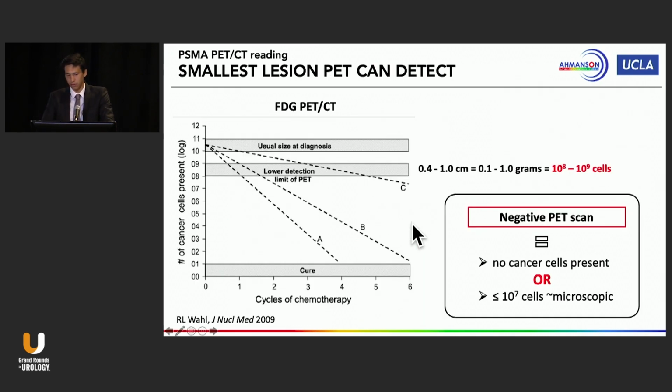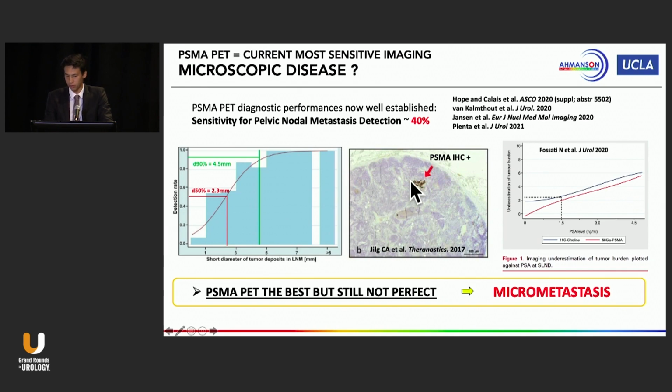But you cannot go beyond the resolution of PET. In this very famous graph, which was for FDG more than 10 years ago, more for lymphoma, you can see that under 10 to the 7 cells, the PET scan cannot detect the signal because it's too small. For PSMA PET, you can translate that, though not exactly per cell, because it's more the PSMA density that you're imaging. So it's a level of target expression, but at the end, you cannot go beyond the resolution of PET. If the micrometastatic deposit is too small, you may not see it.